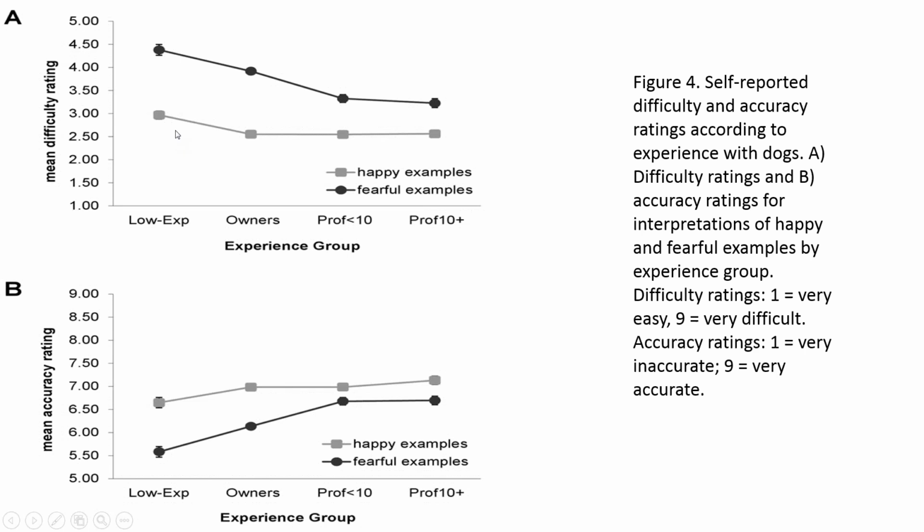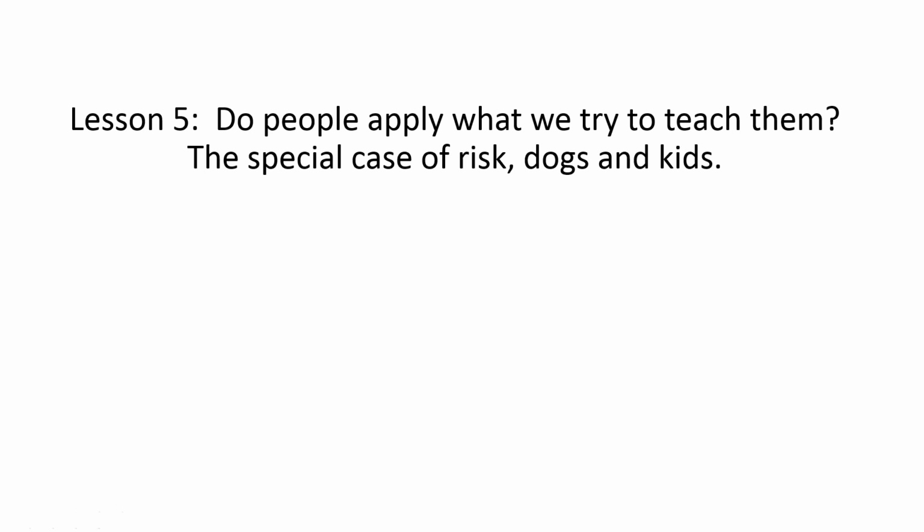And when you ask them how difficult it was for them to do this, people who have low experience have difficulty whether it's a happy or a fearful dog. But certainly for the fearful dogs, more people tell you it's more difficult. That's really unfortunate, because those are the ones we need to read well. And when you look at mean accuracy, it wasn't actually that great, but it did plateau for the owners who had some experience, and professionals of any experience, with happy animals, and only with the professionals did it plateau for fearful animals. So this gap here is what we have to fill in. And that's where the dog bites are occurring.